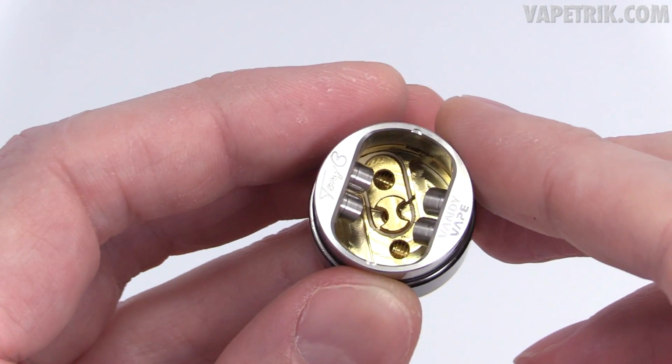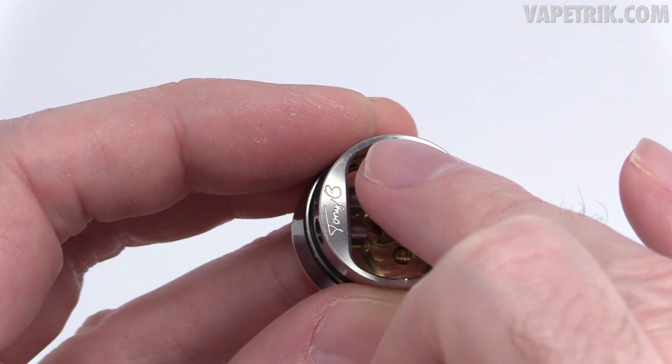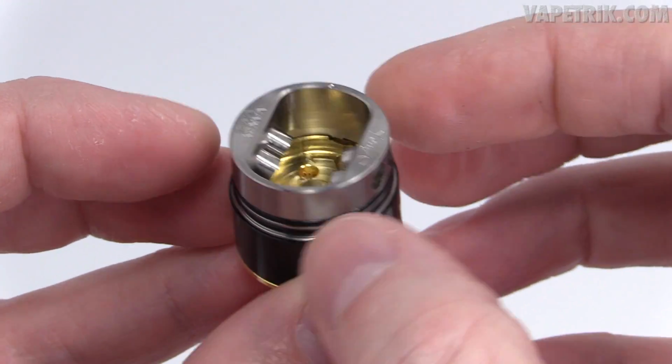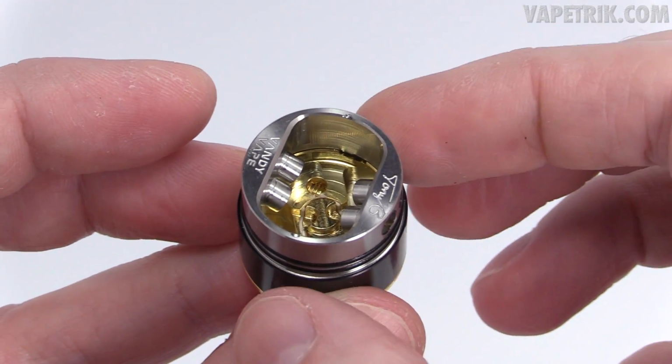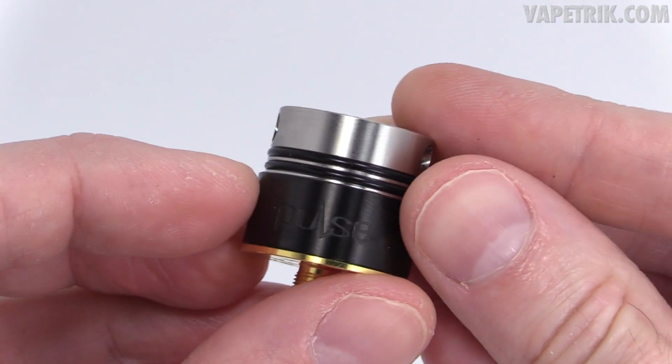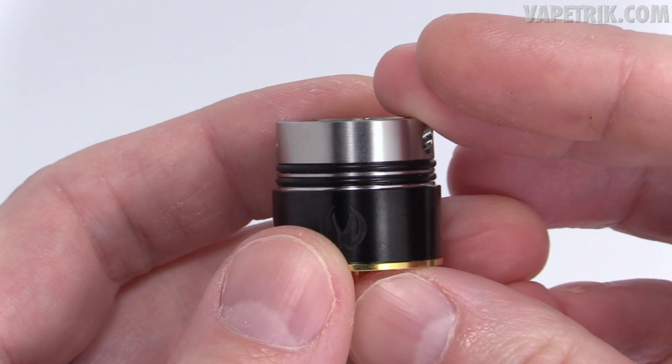Postless deck down there. Gold-plated postless deck. You got 1 notch right here, okay? You see that? Okay, and then you got 1 notch right there, and that's to help align this barrel right here because it's going to lock into place. Here at the top, it says Tony B, Vandy Vape, and then on the side, you got Pulse. Look at that. Pulse laser etched, then the Vandy Vape logo, laser etched.